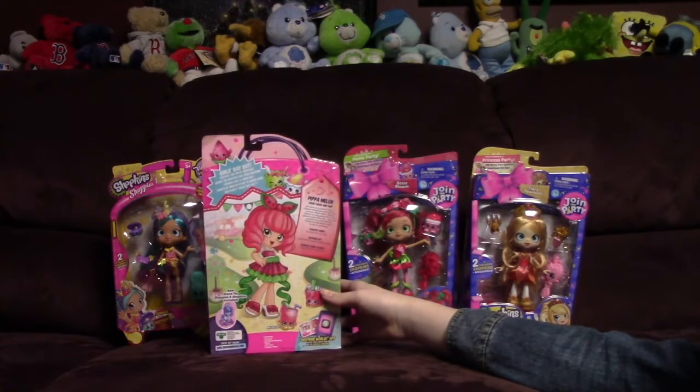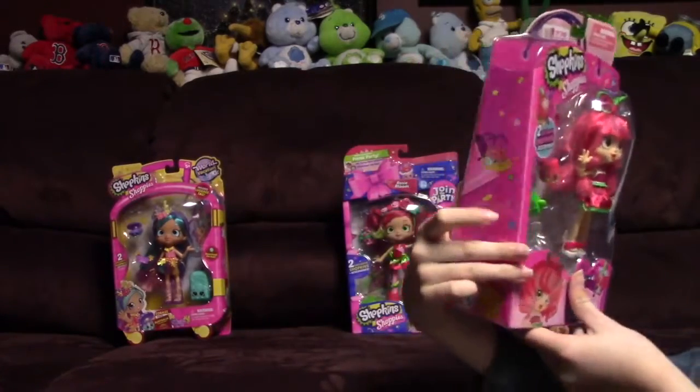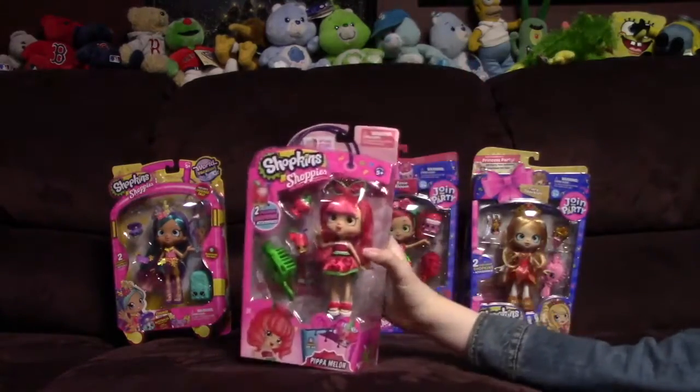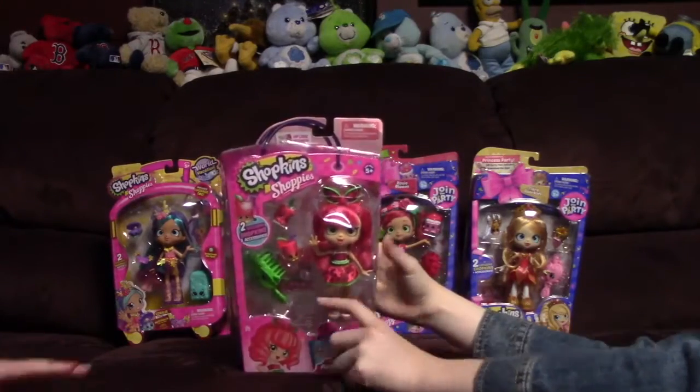And there's a new stand for Shoppies and Shopkins included. What's this one? Oh, it's just got the platform for her, a platform for a Shopkin, and the platform for a Shopkin in the back behind that.